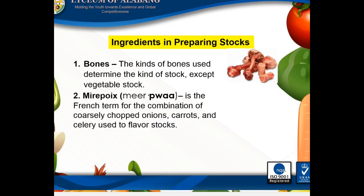Number two, mirepoix. Mirepoix is the French term for the combination of coarsely chopped onions, carrots, and celery used to flavor stocks. In other words, mirepoix is a mixture of chopped celery, onions, and carrots, which is a flavor base made from cooked, diced vegetables, usually with butter, oil, or fat for a long time on a low heat without coloring or browning.